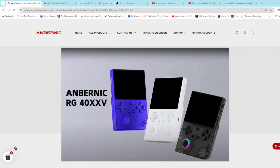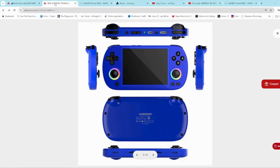Devices. And this is it here, the Anbernic RG40XX V. So this is basically the vertical version of the 40XXH, which is currently available for purchase. The 40XXH in itself is very similar to the 35XX range. It's got the same processor and the same amount of RAM. The main differences are the design and the screen size, which is 4-inch instead of 3.5.